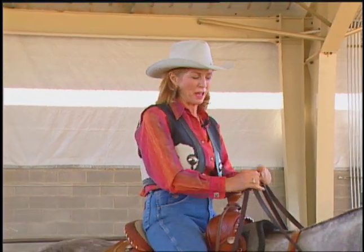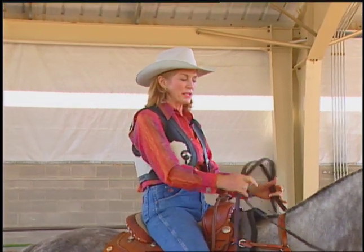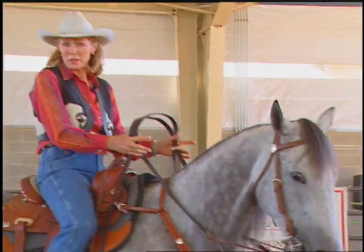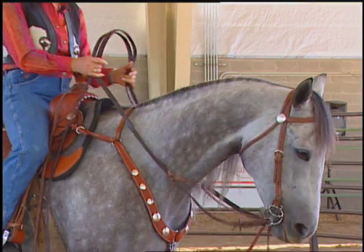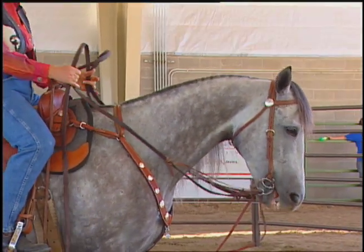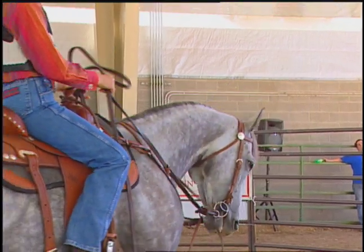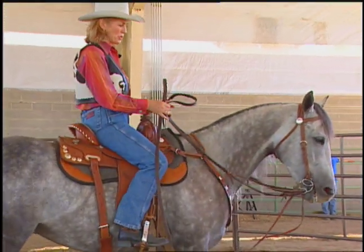A balanced rider's body now introduces the fact that we want to create a nice light contact between our hands to the horse's mouth with the rein, because in reality, the rein is the communication between the rider and the horse. We can introduce a variety of aids to help us control and balance our horse.